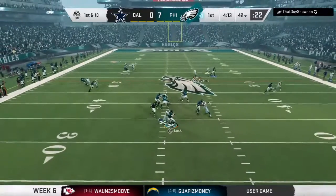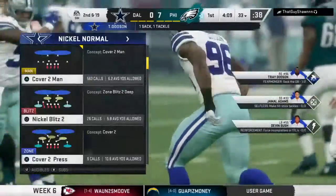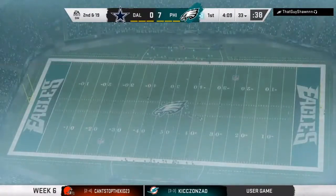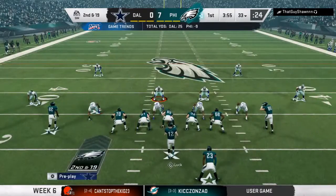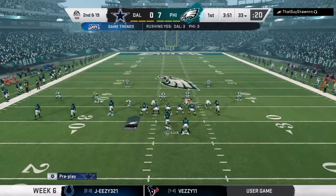Out of the gun, Luck. Nowhere to escape, and he goes down. Well, we knew coming in it was going to be a long afternoon if they weren't able to hold up against this pass rush, huh? What we didn't know was that protection was going to spring a leak on the first play from scrimmage. Got after him right out of the gate.